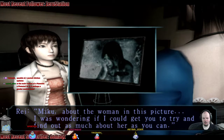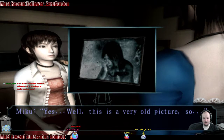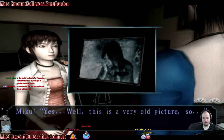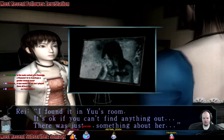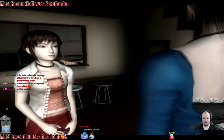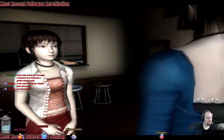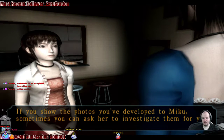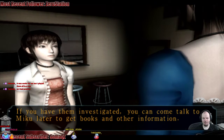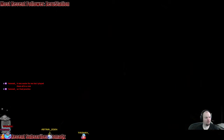Miku, about the woman in this picture. I was wondering if I could get you to try and find out as much about her as you can. Anything is fine. Yes, well, this is a very old picture, so... I found it in the newsroom. It's okay if you can't find anything out. There was just something about her. Understood. I'll let you know if I find anything. If you show the photos you've developed to Miku, sometimes you can ask her to investigate them for you. If you have them investigated, you can come talk to Miku later to get books and other information. Ooh, that's actually really cool. Okay.